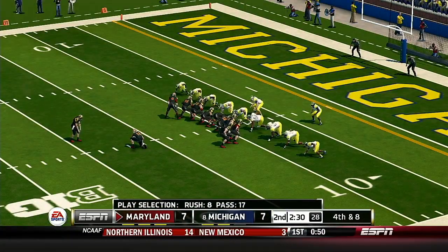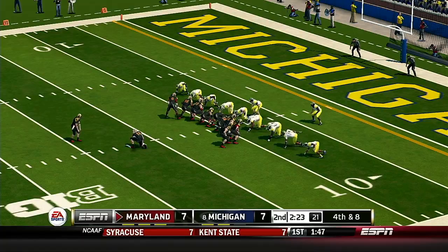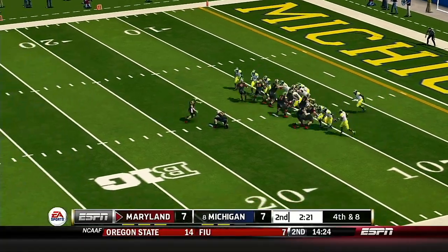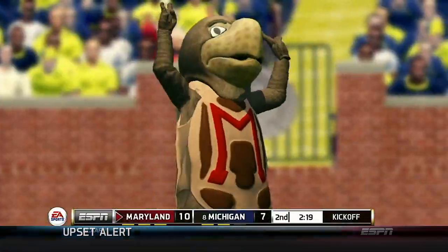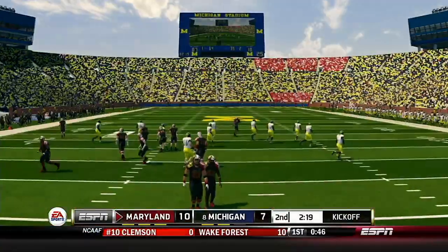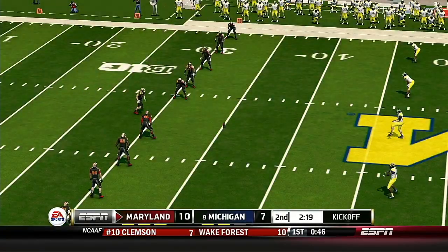So it's fourth down. They'll line up for the field goal, and this is nothing more than a chip shot. Maryland could take the lead with this field goal. Kicks away. And they tack on 3 points. Even though they gave up a field goal here, that defense is feeling pretty good about themselves right now. It could have just as easily been a touchdown.